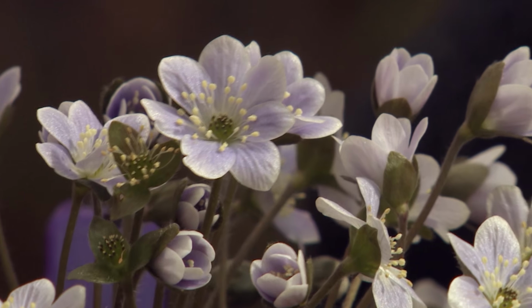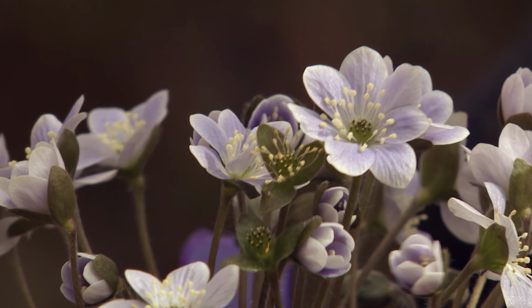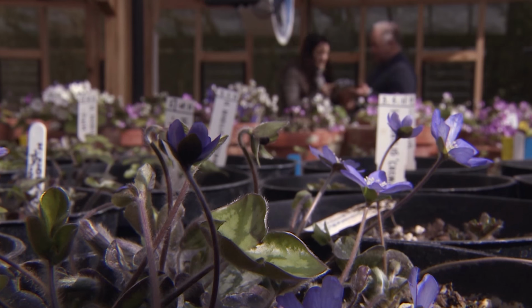This is just stunning. I love it when a plant draws you in. I mean, you've really got to look at this close up to appreciate it. Well, this is the beauty of them, and to my mind, part of the charm of a hepatica is the simple beauty.